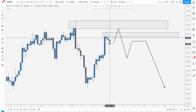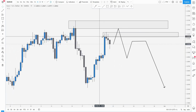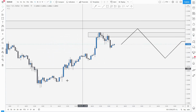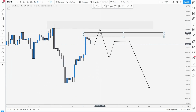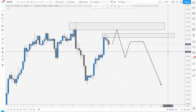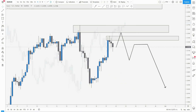So let's have a look how the DXY supports at that area that we just mentioned. And let's see how this one resists from that area. But potentially I would really need to see a structure shift. Okay, so right there on the hourly, we don't have it really. The market is perfectly trending to the upside. So what I want to see is maybe a little bit of a double top, a break of structure, retest, lower high formed, and then we can go to the downside. So this is what I'm calling on EU for now. But of course, let's wait for Monday to open and then we're going to have a look again.